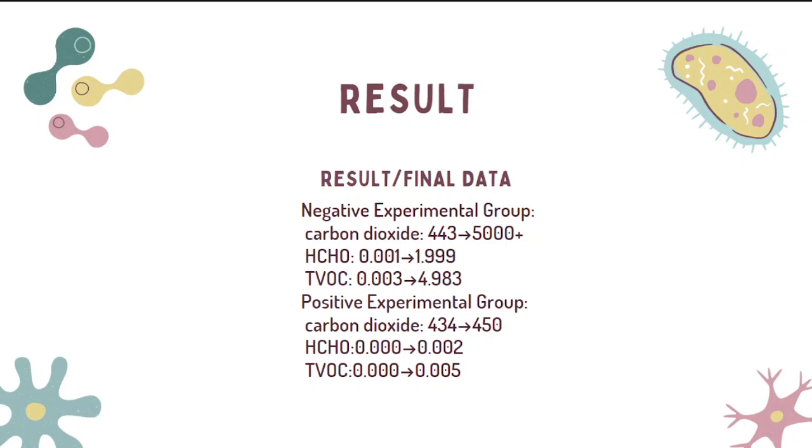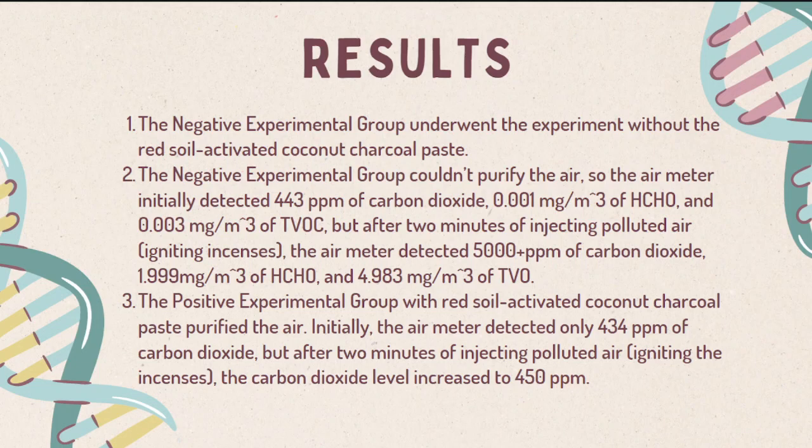And so I wanted to summarize and abridge what I just said and explain it so that you guys can really understand what happened in the previous experiments. The negative experimental group underwent the experiment without the red soil slash activated coconut charcoal paste, which I have mentioned before. And as a result, we concluded that the negative experimental group couldn't purify the air. The air meter initially detected 443 ppm of carbon dioxide, 0.001 milligrams per cubic meter of HCHO, and 0.003 milligrams per cubic meter of TVOC. But after 2 minutes of injecting polluted air, the air meter detected more than 5,000 ppm of carbon dioxide, 1.999 milligrams per cubic meter of HCHO, and 4.983 milligrams per cubic meter of TVOC.